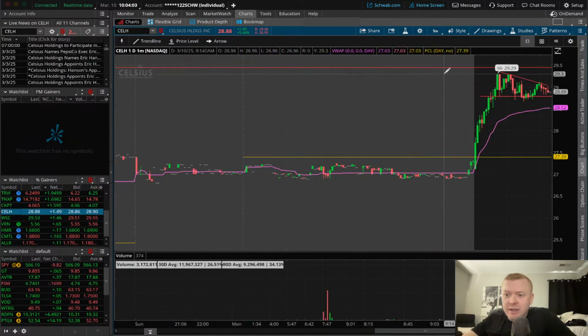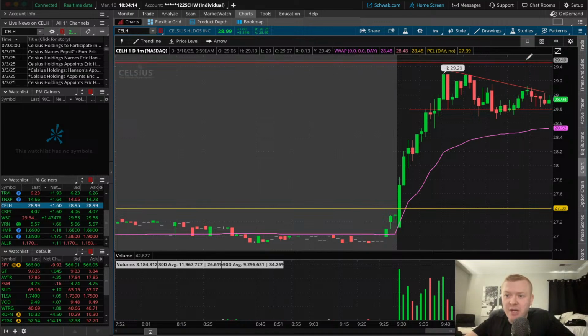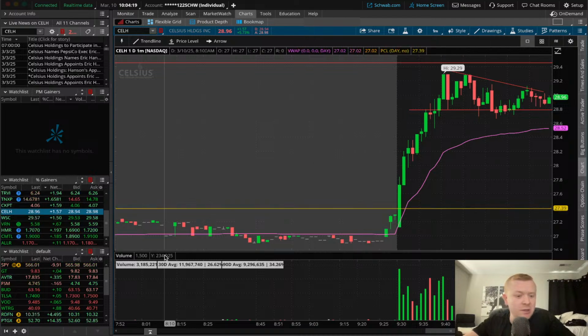All right, CELH is what I'm looking at. It's forming this flag, potentially descending triangle pattern. Now it's popping up. 29.50 would be the risk here if I could get involved with it.